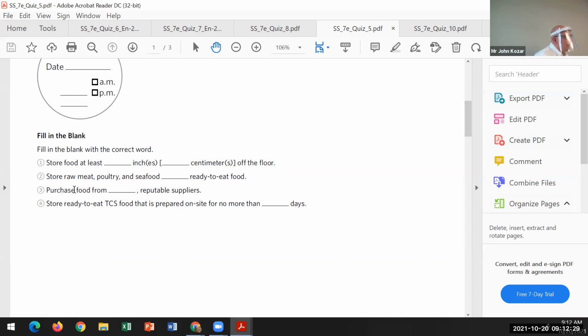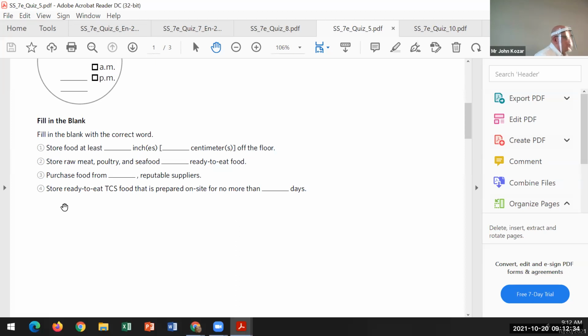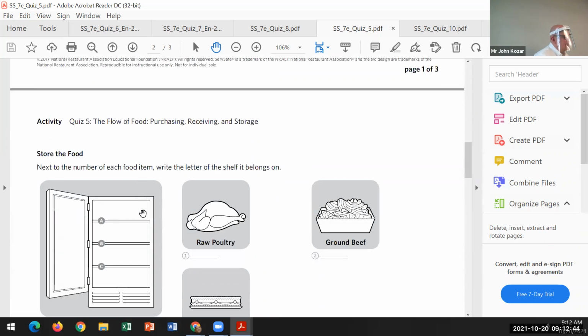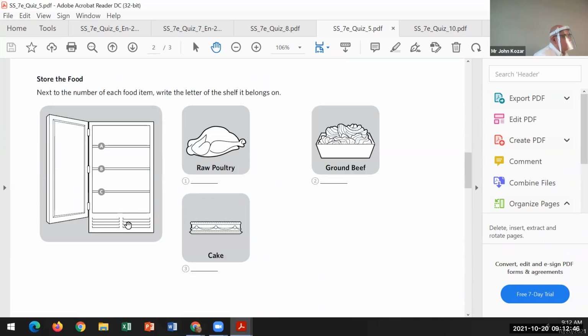Okay. Purchase food from approved reputable suppliers. Store ready to eat TCS food prepared on site for no more than 7 days. And then top to bottom, how we're going to store these things. Get the cake on top. Ground beef in the middle, and then the poultry on the bottom.